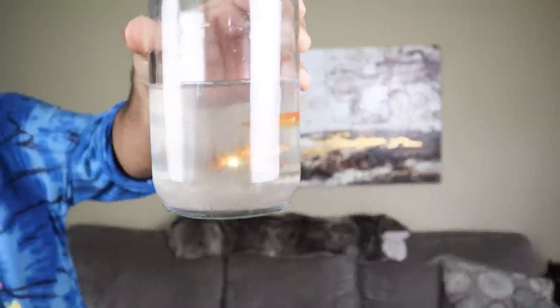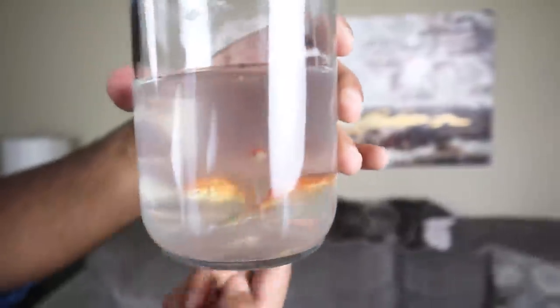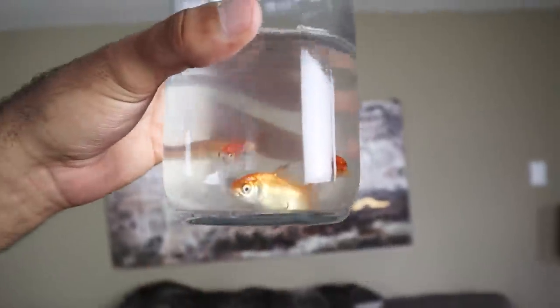We have 5 goldfish. Why did I get 5? I don't know why I got 5. I think I bought 2 and I bought 5 in case 2 of them died. But thankfully they're all alive. So we have 5 right here. What should we name them? I'm thinking one should be Patrick, one should be Squidward, one should be SpongeBob, right? One should be Gary. And then the last one, Fred. SpongeBob, Patrick, Squidward, Gary, and that black fish back there, that's Fred.